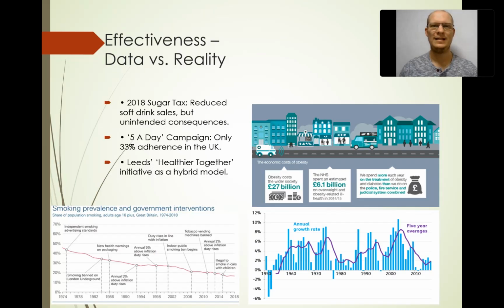Slide 4. Effectiveness, data versus reality. In the real-world effects of health interventions, evidence rarely tells a straightforward story. Take the 2018 levy on sugary drinks. While sales of taxed beverages fell by 44%, initially celebrated as a triumph for obesity policy, hidden trade-offs emerged.